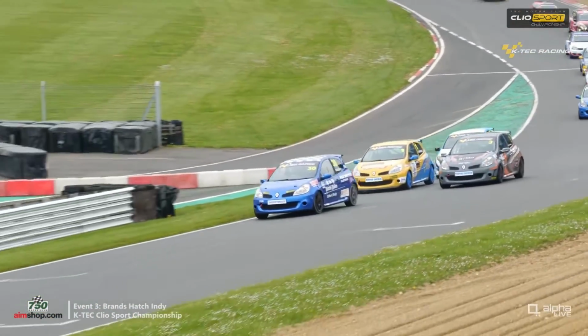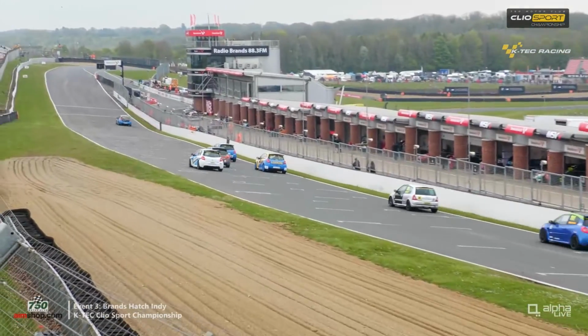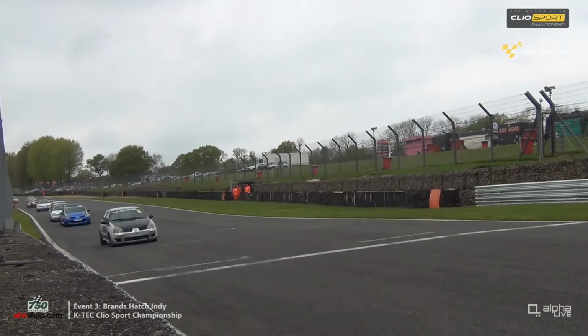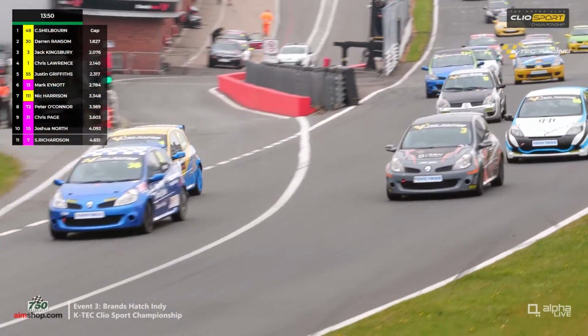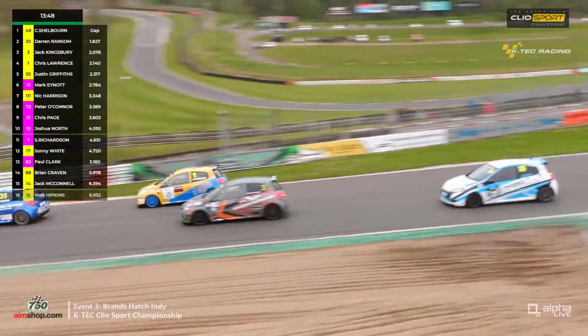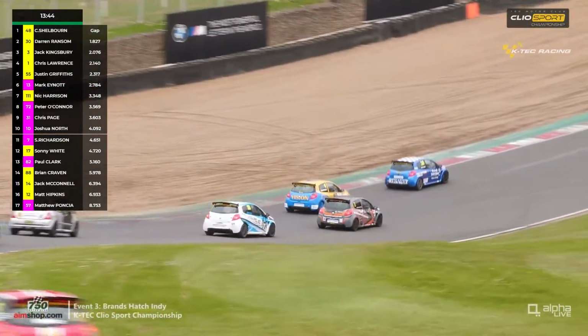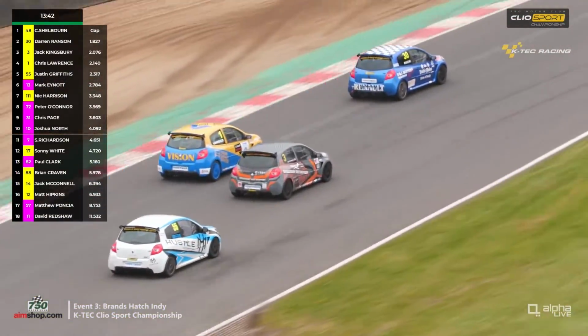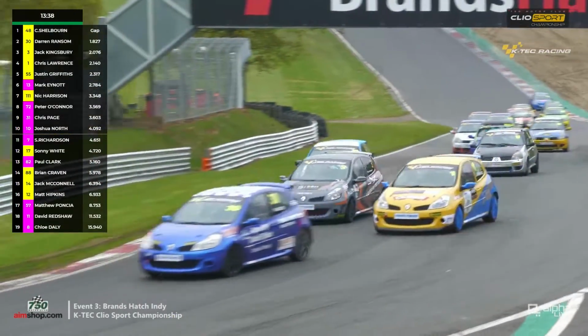He may well, and the car that's in behind them, the white and blue car, got a little bit sideways in the middle of Paddock Hill Bend, but fought back well, and that is the car of Griffiths, isn't it? That's right. So through they go, but Shelbourne's scarpered. Yeah, Darren Ransom's fighting so hard to hang on to second, which he's successfully done. Has meant that Charles Shelbourne's 1.8 seconds up the road.